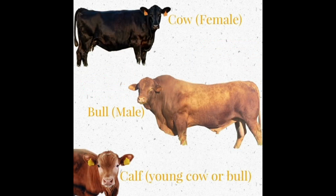Let's transition into talking about the roles of the cattle. So what we're going to talk about is the female, which is known as the cow. You guys will be pretty familiar with them, as we kind of talk about them a lot. Her job is to not only have the calf, but she also raises it up until the point where it's weaned and transitioned into a different feeding regimen.